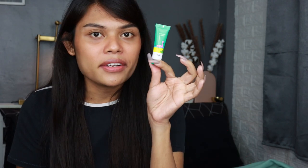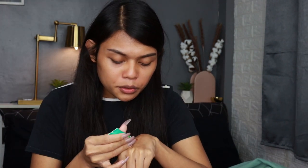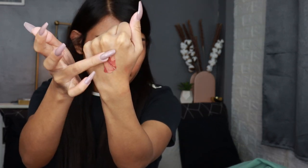I'm gonna try mixing Everyday Nude with Sheer Plum out of curiosity. So let's see if it's actually cute. Let's see if Sheer Plum will look cute with Everyday Nude. Mix Everyday Nude with Sheer Plum. Okay, so that's what it looks like. Let's try mixing them together.